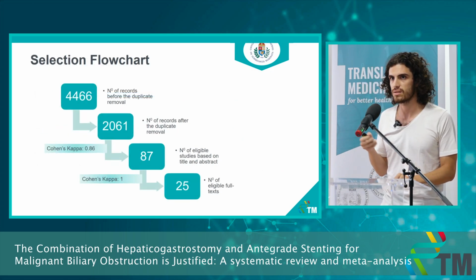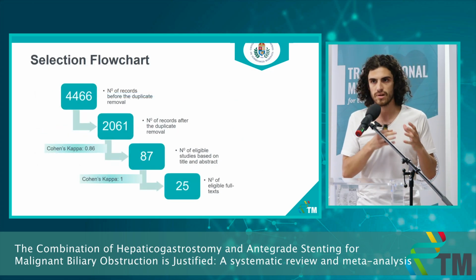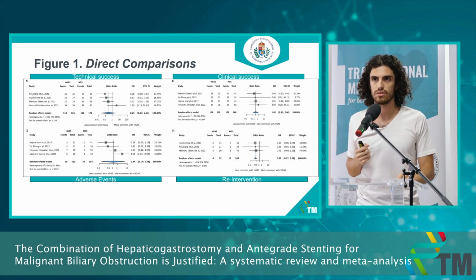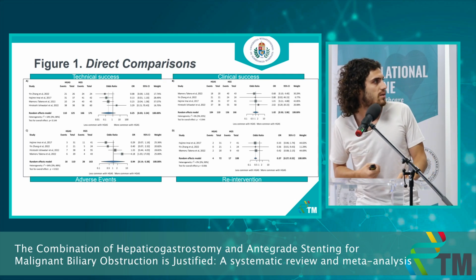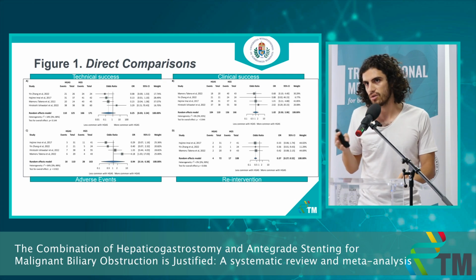We systematically searched. We reached 25 articles. 4 of them are direct comparisons, and the rest are indirect comparisons. So let's start with the direct comparisons. For the technical success, which is at the top left, this is, of course, something that was expected. Adding 2 stents is harder than adding 1 stent. And for the clinical success and the adverse events, there was basically no difference.